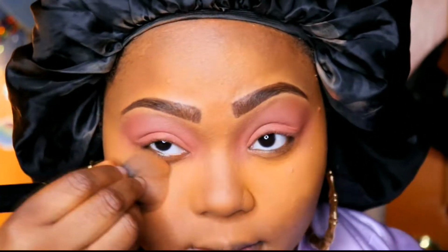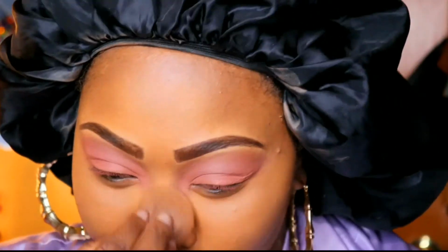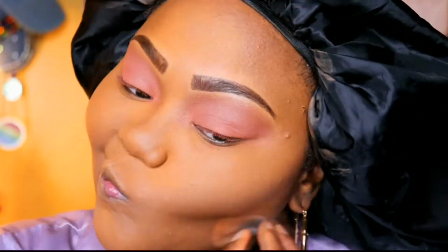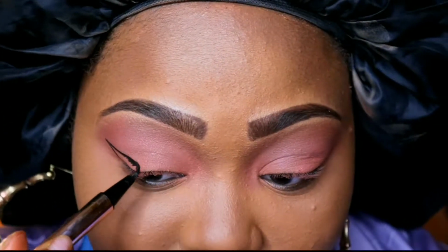Just those two colors. And I will be using the Fenty eyeliner. I forgot the name of it, but yeah, the Fenty eyeliner. This was hella expensive, but it's worth it because it's freaking amazing, guys. I did kind of mess up my eyeliner here, guys, but that's because I was on the phone.